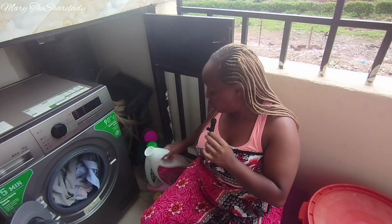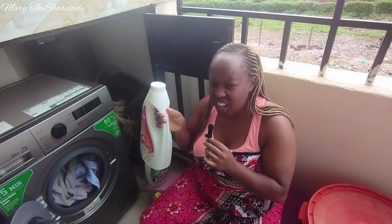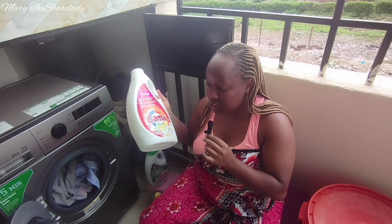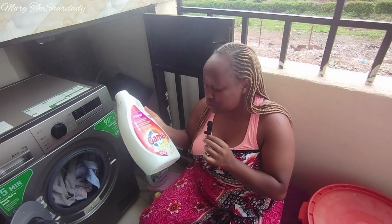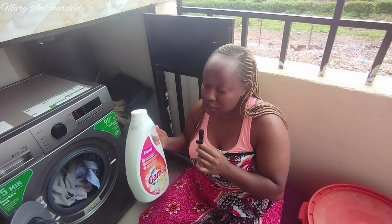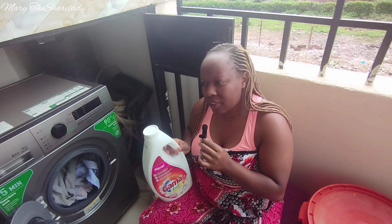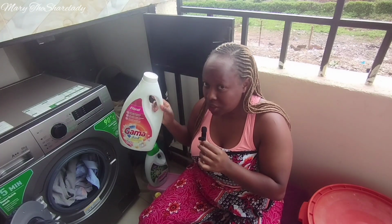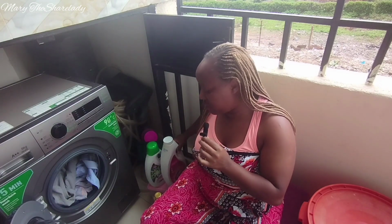Yeah, so I've also been trying this one. I have some kidogo left. I've been trying the Gamma, but sijaipenda sana, to be honest. I've not liked it, but it has a very good floral scent that is left on the clothes. Other than that, in terms of washa manguo, especially the stained, dirty ones, I don't know, maybe I'll have to try it again to see. But for this bottle, I'm not convinced that it does the job.